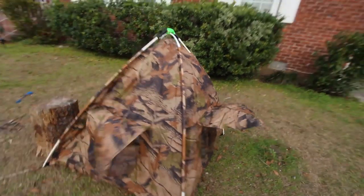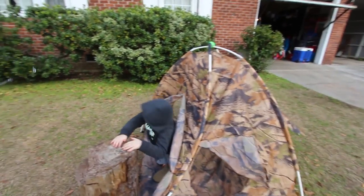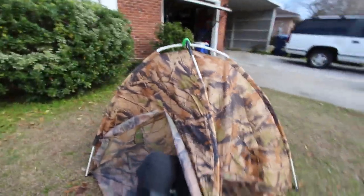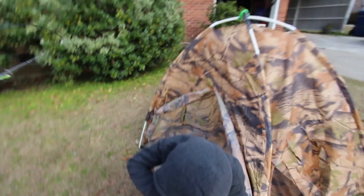Jackson's little tent right here, we made him. And as you can see, the wind has really beat it up today. It's been really windy, but he's enjoyed it. His grandfather got him this little tent for Christmas. Got his wood. He's ready to go. You know, it's all about being rugged. The rugged life. Yeah. All right.